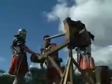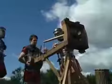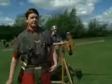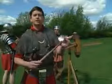A different type of machine was the catapulta, built like a crossbow, that fired heavy arrows and bolts with deadly accuracy. It's designed to shoot arrows, but an arrow far bigger than you could shoot with a handheld bow. And it's an arrow like this. It's heavy, it's got a large square-shaped tip, which would penetrate armor, penetrate shields, penetrate men.